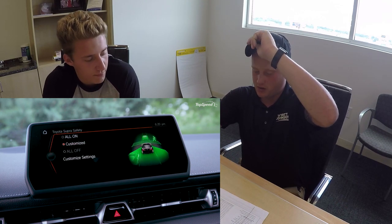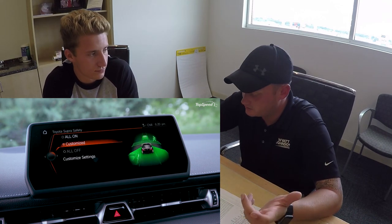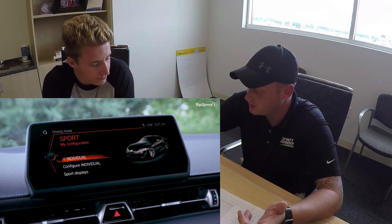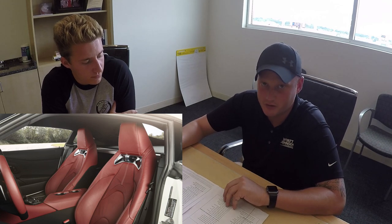Now, they all are going to come with the auto sensing windshield wipers. They're going to have the Apple CarPlay, which most people really like. I haven't heard anything about Android Auto yet. We don't know if that's going to be coming into the Supras or not. I don't even know, to be honest with you, if that's hit Toyota, period.